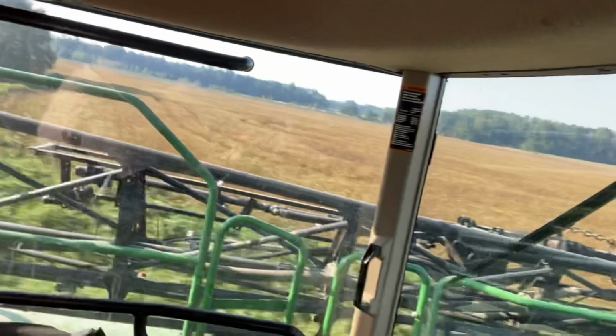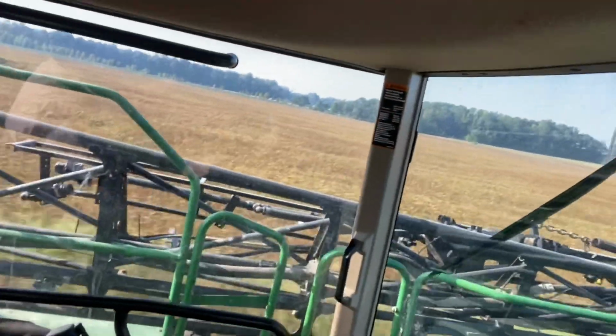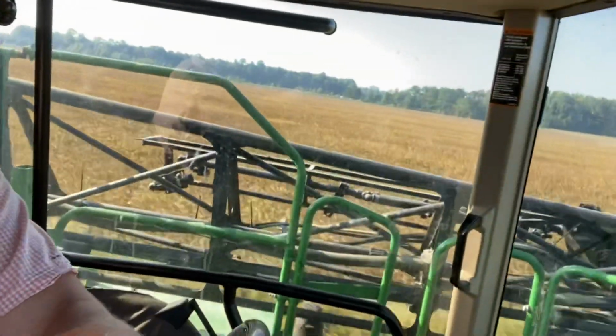And these beans right here sprayed. Our neighbors, they have sprayed them. I think they sprayed both. I obviously sprayed these a little earlier. But yeah, we're about to just finish corn.